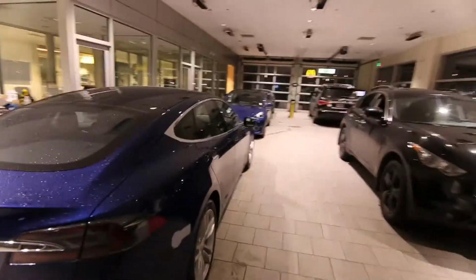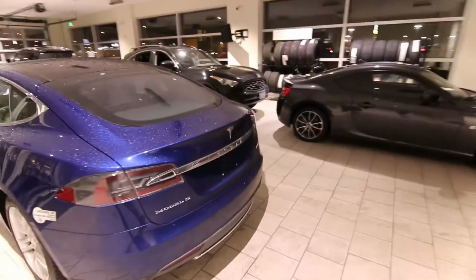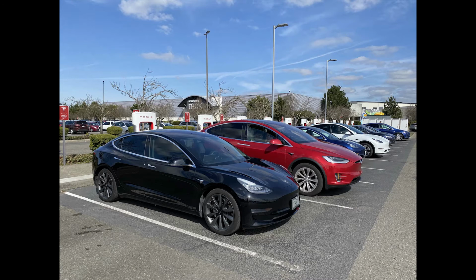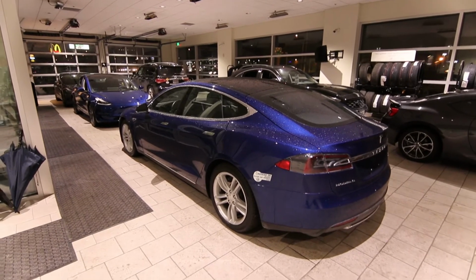But luckily, my job as a used car manager, we get to buy and sell Teslas, so I constantly have a flow of Teslas coming in and out of the store. So I don't get to own them and drive them home, but I do get to play with them. I get to drive them, take them on errands and stuff, take them to the supercharger, and get to have fun with them. So I guess that is a good consolation prize aside from owning one.